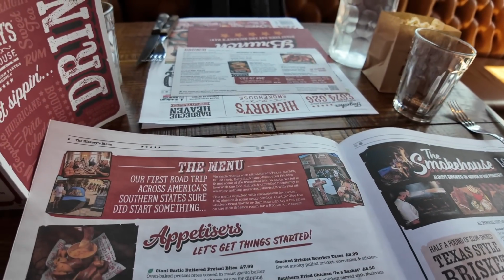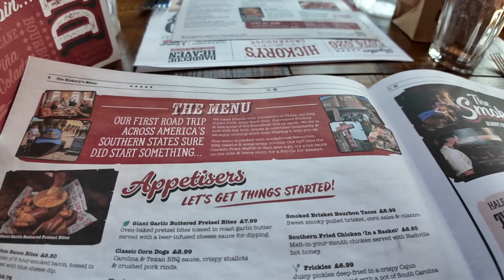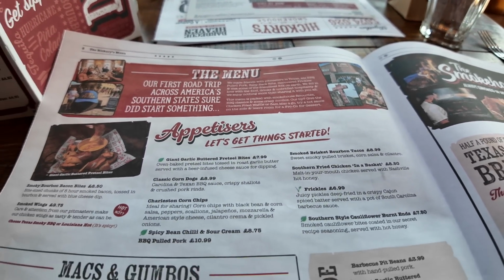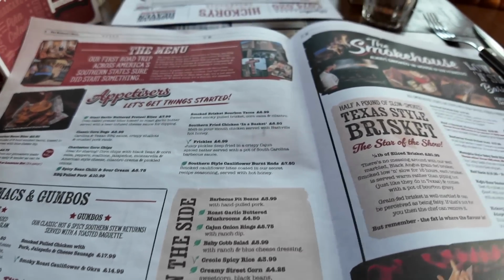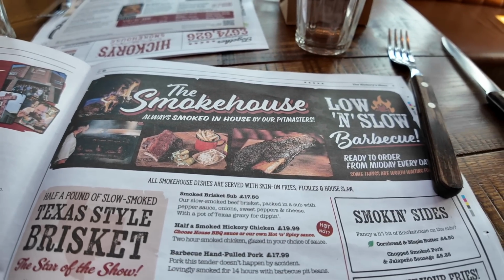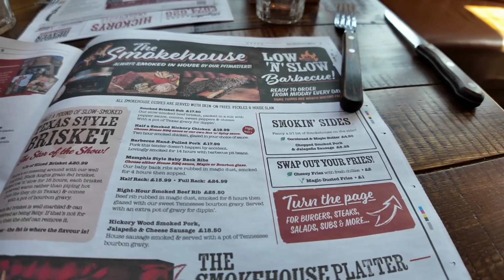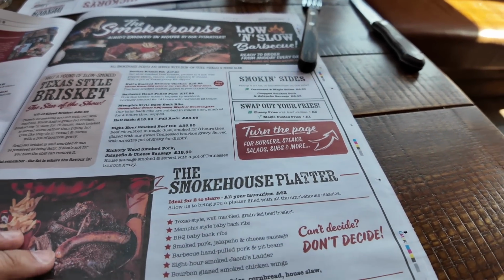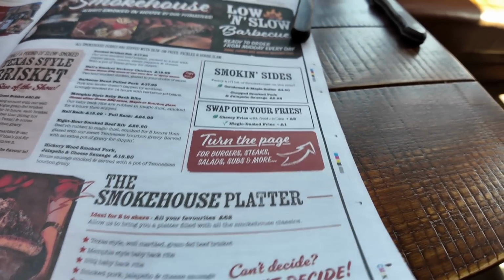So on this side you've got the appetizers, like what have we got? Tacos, corn dogs, corn chips, mac and gumbos, different sides. Then you've got other briskets, pork ribs, beef ribs, and then something called a smokehouse platter, which I think is probably what I'm going to go for. It's ideal for two, it says, but I think you can get it for one.